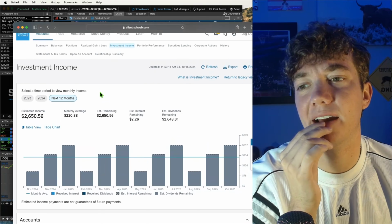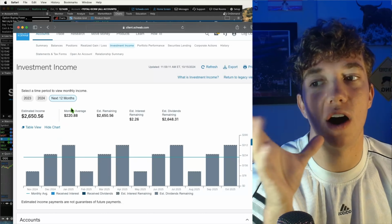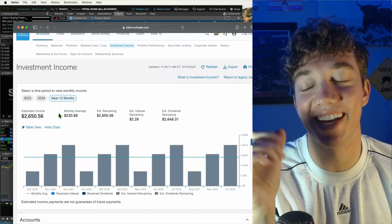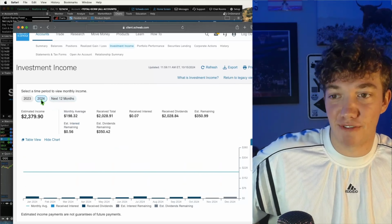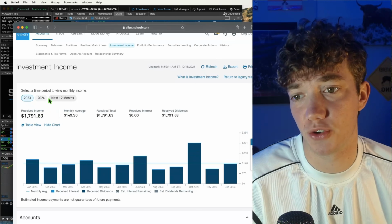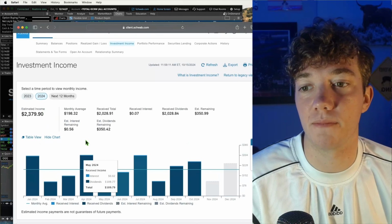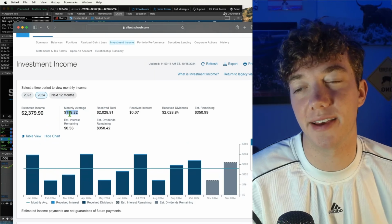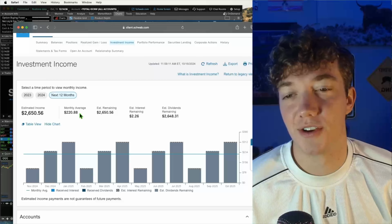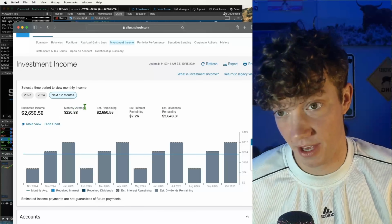In the past, I have kind of criticized the Schwab investment income tab. I do still really miss the TD Ameritrade income estimator. But anyway, I did like this feature. If I click on 2024, 2023, I can see, okay, in 2023, my monthly average was $149. 2024, the monthly average is $198. And then as of the next 12 months, it's $221. So I guess that's kind of cool. You can visualize your dividend snowball, if you will.